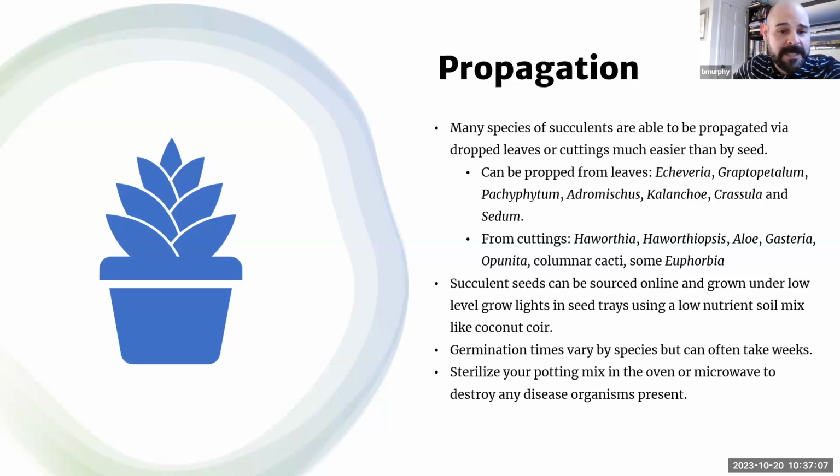Some groupings of species are more easily propagated from leaves. These can include Echeveria, Pachyphytum, Graptopetalum, Crassula, and Sedum, and then there are others that are just going to be more successful from cuttings. These include Haworthia, Opuntia, and some Euphorbia. If you have a columnar cactus or aloe, these sorts of plants are just easier to do from a cutting.